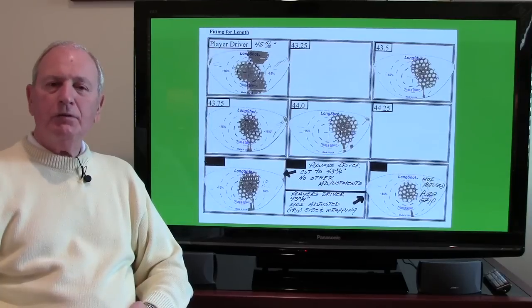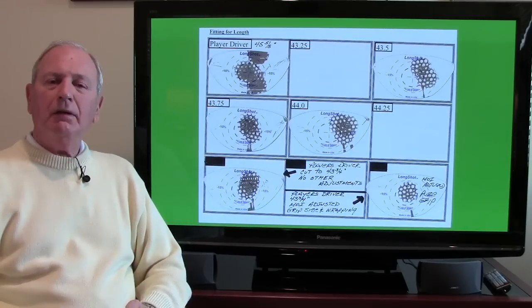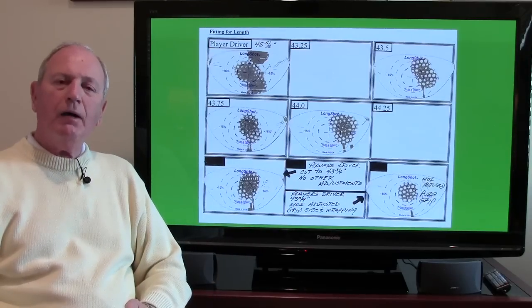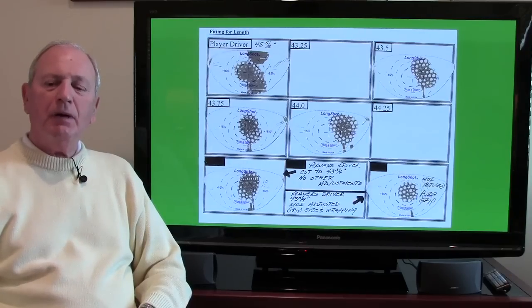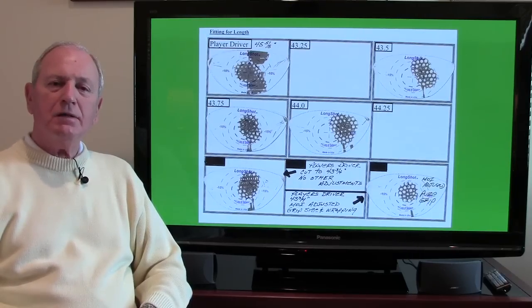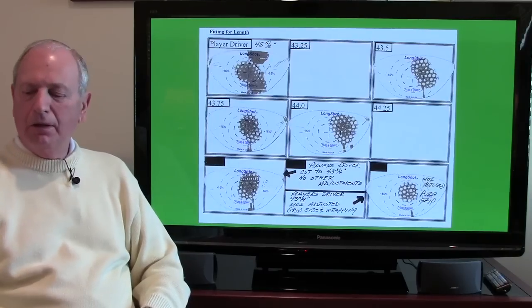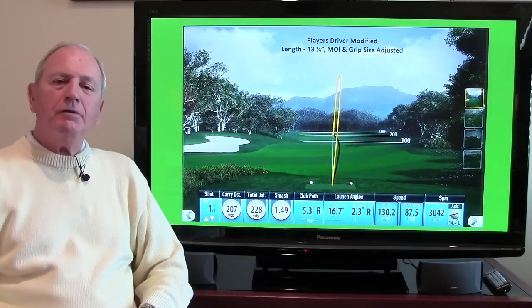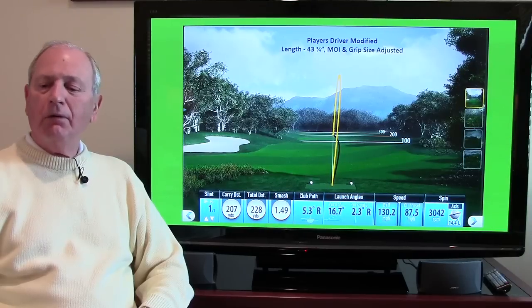So we did, and what you see in the lower right corner over there is the impact of the club adjusted for MOI, moment of inertia, and the club grip also adjusted. Quite a good impact, nice precise dimple pattern, and very close to the center of the club. And there's the result of that particular impact, and that's where the ball tracked. As you can see, a little bit of a draw, and landed right on the center line.